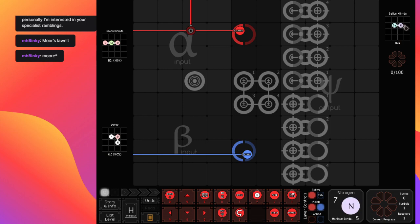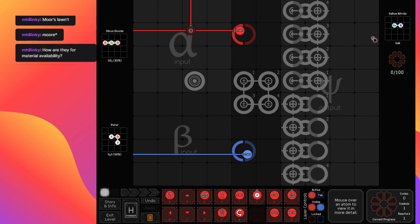So yeah, that's why gallium nitride is becoming more and more of a thing in modern electronics. How are they for material availability? Gallium nitride is used in things like blue LEDs, I believe. Besides fusing them from silicon. Yeah, they are used in, I believe, blue LEDs.